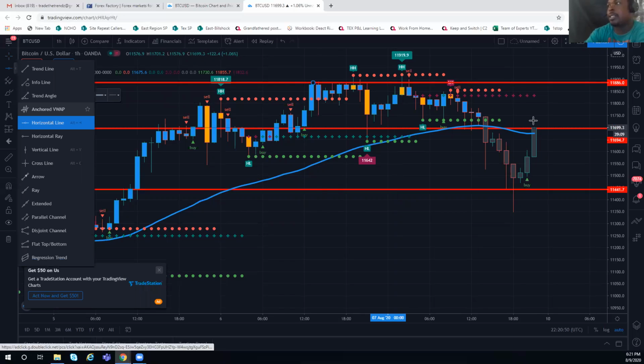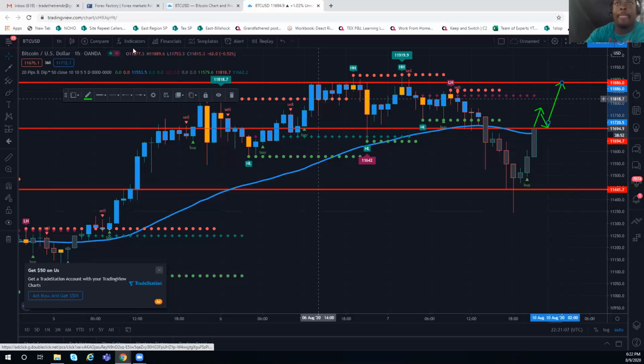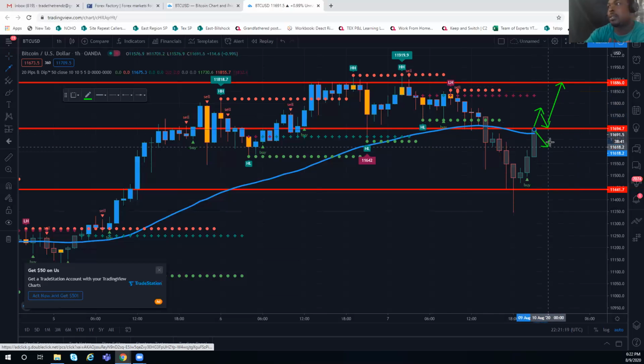All right, because what we could see Bitcoin do is this, right? And this is what I would be waiting on. We could see that. We could also see, as it is right now, where it is, I could possibly see something similar in the opposite direction.